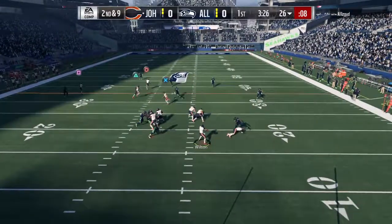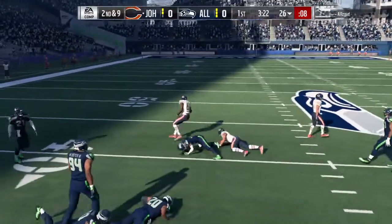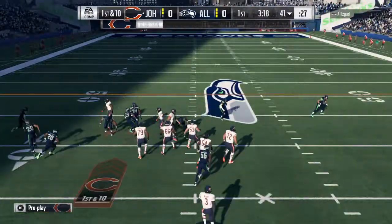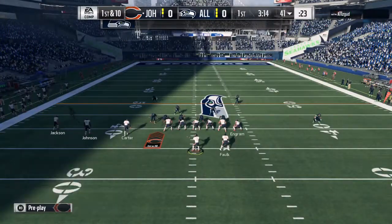And here's Wilson to throw on 2nd down. And it's a short one here, complete to the tight end. And they get him down, but not before he takes it across the 40-yard line. And 15 yards there on the catch and run.